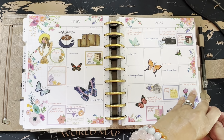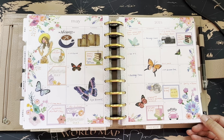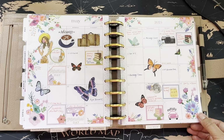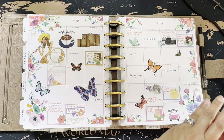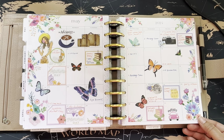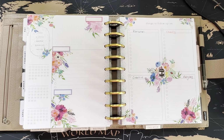So I've been decorative planning now for a couple of years. And I think one of the things that I really appreciate, other than how nice and relaxing it is, is that artistic expression. And so I've been watching a lot of other people's videos, and I definitely feel like my spreads have gotten better. But some things I've kept pretty much the same.